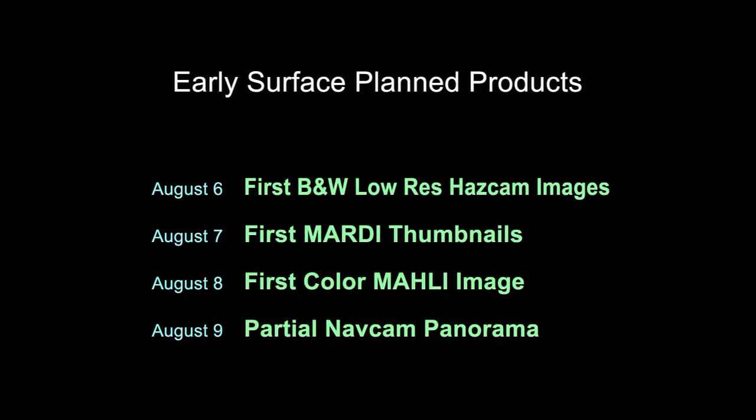but just to reiterate, the main idea for the first night is to get these black and white low-resolution HAZCAM images, and again, we expect to get thumbnails, which are very low resolution, like the 50 pixel by 50 pixel kind of little thumbnail postcards. And then we hope to get that first night a more like 512 by 512 pixel kind of image, again, black and white, looking out the rear of the rover.